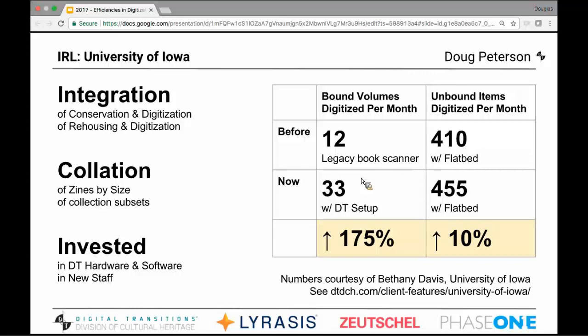Before some of these efforts were put in place, and these were all done across different years and different timelines, they were looking at essentially digitizing around 12 bound volumes per month using a legacy book scanner. That number grew after implementing all the things on the side there to around 33 per month. And that may or may not sound large to you, depending on the type of institution you run and what your collections look like. A lot of their collections are oversized, fragile, rare, and very technically difficult collections. Collections that are physically large and deteriorating.